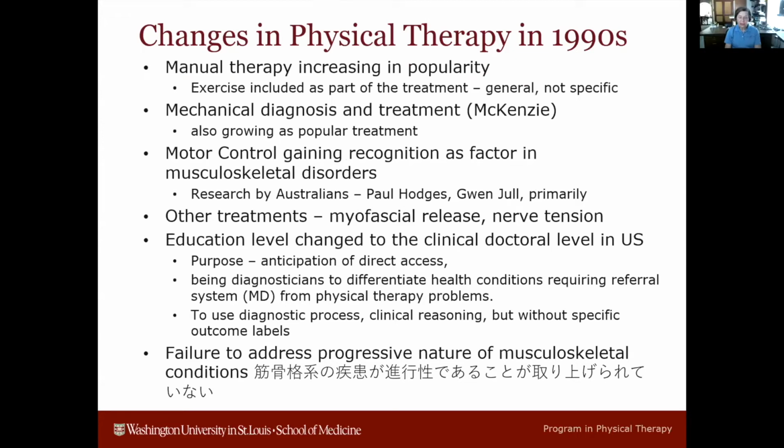So the changes in physical therapy then in the 1990s were manual therapy increasing in popularity. Exercise began to be included as part of manual therapy, but it was very general and not specific. The McKenzie mechanical diagnosis and treatment also became very popular as a treatment, with some research showing its effectiveness in some conditions. But motor control was also gaining recognition as a factor in musculoskeletal disorders, mostly by the work of the Australians, Paul Hodges and Gwen Jull primarily.